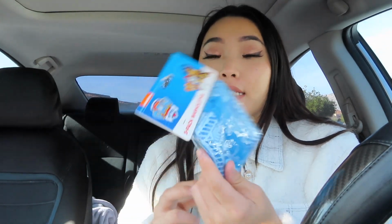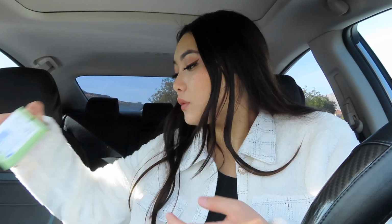And then I got that shower comb because I want to start brushing my hair in the shower, even though I know it's probably really bad for you. And then I got some baby washcloths. These are good to use for the downstairs area because sometimes a rag can just be a little too harsh. And what else did we get? I think we're almost done, honestly. I went through this haul really, really quick.